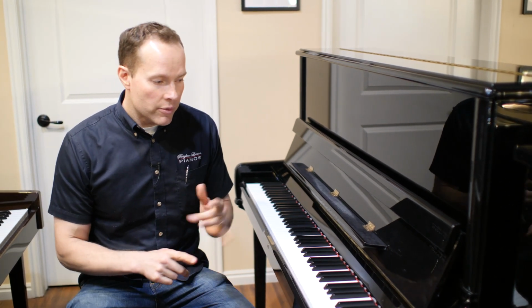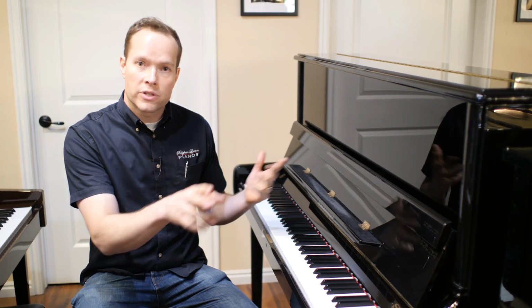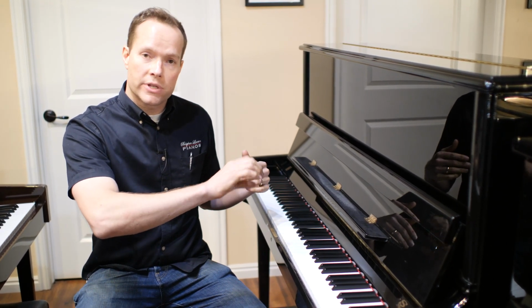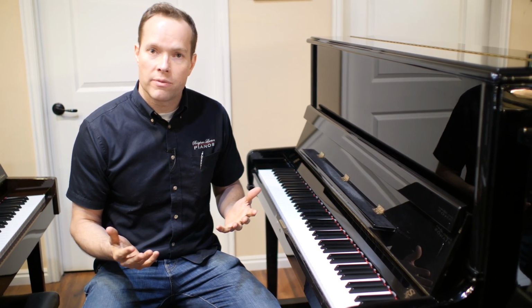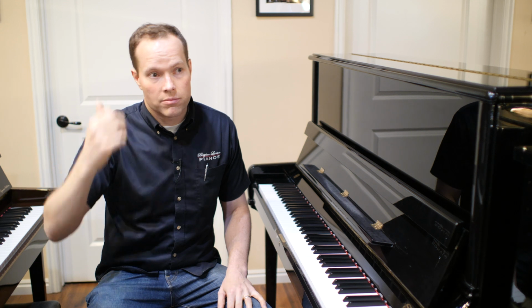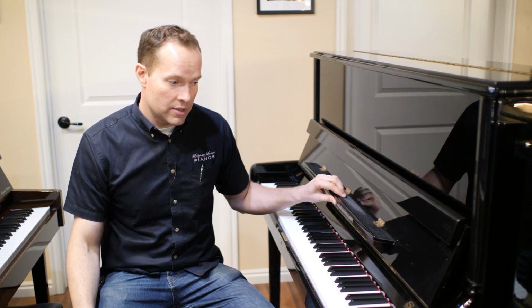So I would recommend this piano for someone that is looking for a world-class instrument, maybe doesn't have the space or the budget for a grand piano, has or is developing a real sense of touch on the piano, but again, doesn't have the budget for something like a Steinway upright or a Petroff or some of these other super high-end manufacturers. This is an awesome piano.